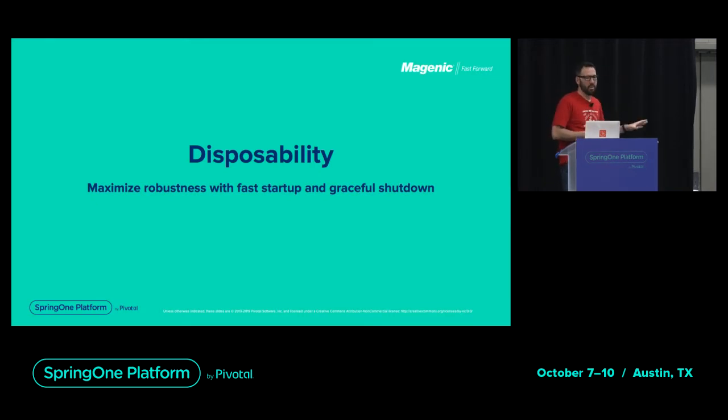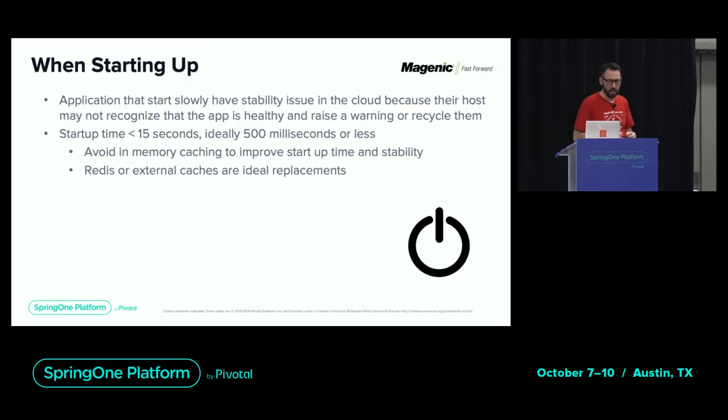This one's probably the hardest of all of them, and this is disposability. And when going to the cloud, applications that take a long time starting up really don't work well. And how many people in here have had to write a batch job that goes out and warms up IIS? It's 2 in the morning, kick that server, make sure it's running, everything's loading up.